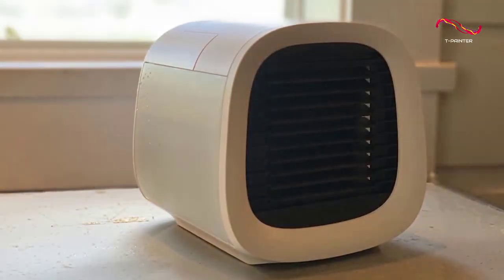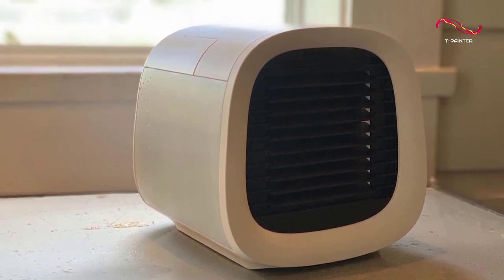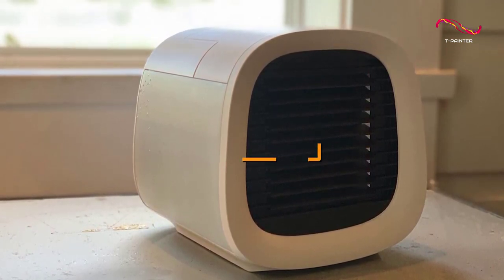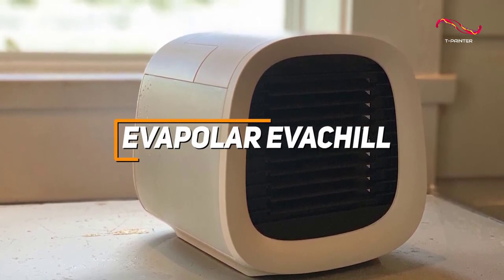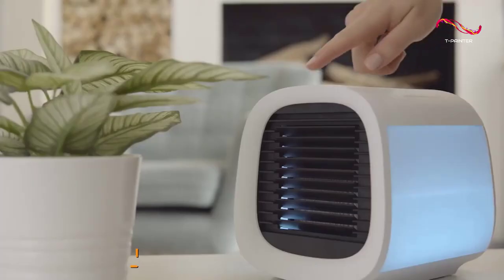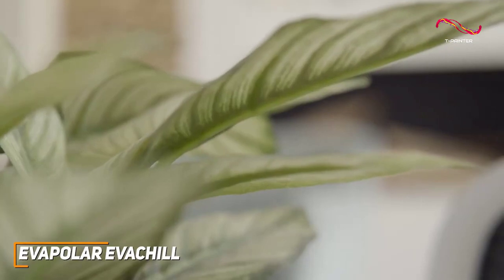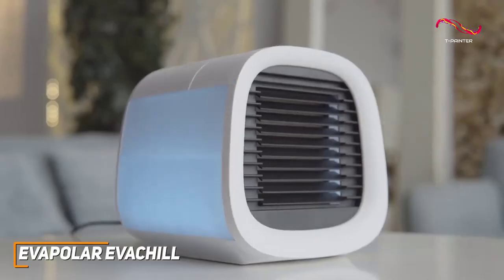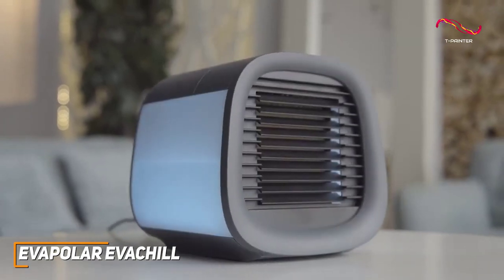Some people might just need a small, portable air conditioner unit that won't take up much space and can deliver quality and quiet performance. The EvaPolar Eva Chill is a great choice if you just need to cool a smaller space. With its compact and lightweight design, intuitive controls, versatile functionality, and surprisingly effective and efficient cooling performance, the EvaPolar Eva Chill is an excellent and affordable option that's designed for personal use.